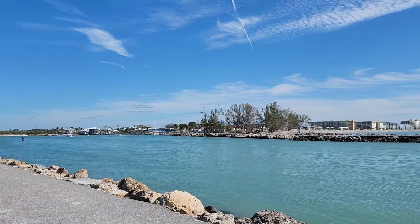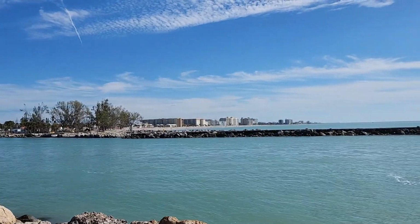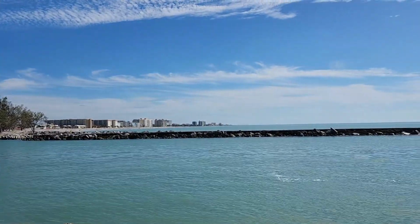Speaking of the jetty, we decided to fly the drone over both jetties just to scope out what it looked like. And what we decided was that's going to be a completely separate video.